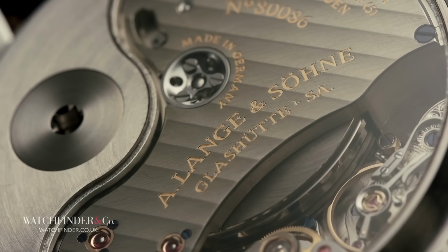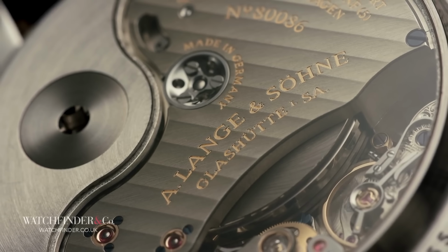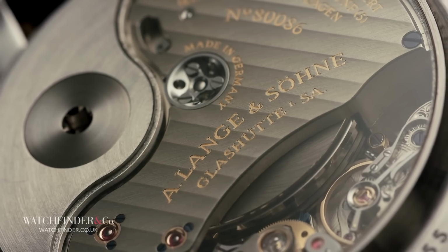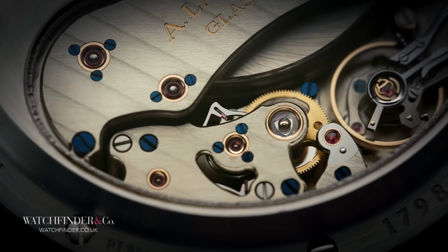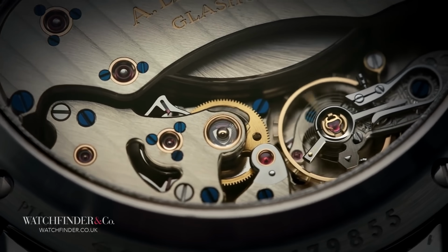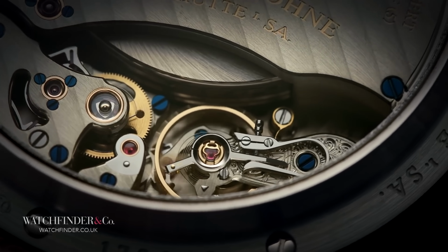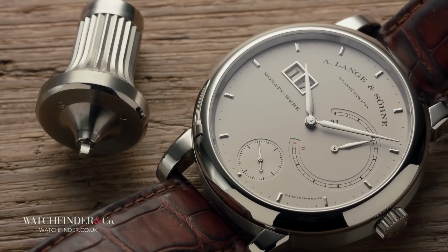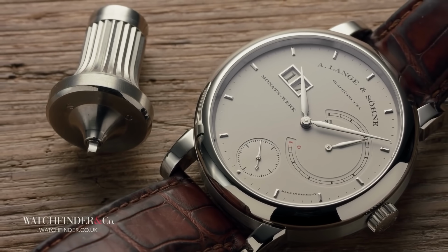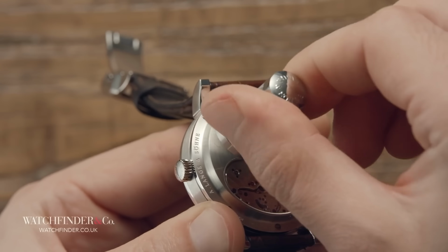To get 31 days out of a single spring makes that spring so thick and tough to wind that Lange basically abandoned the idea of winding the watch with the crown entirely. You'd need the finger strength of Alex Honnold just to get it going. Getting closer to those 31 days and the crown stem just simply couldn't handle it, so the watch gets a ratchet winding tool instead. When you have to create solutions to self-inflicted problems, that's when you know you've made something great.